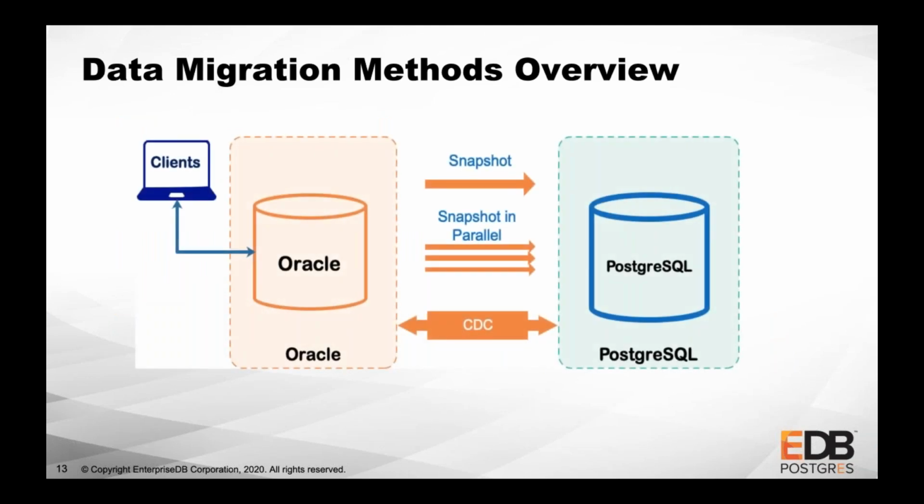Now, overview. You can see the overview of what we were discussing in our last slide. If you see a snapshot approach, the first one, and the second one is the snapshot in parallel. That means you pass one table to one thread, or a large table with the primary key range, you pass to one thread. That is the approach you can use for snapshot in parallel. And next is the CDC approach. That means you can extract the data from Oracle by transaction log stream or using triggers. So these are the 3 methods at a very high level you have today to load the data from Oracle to Postgres.